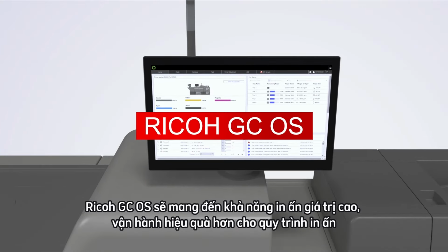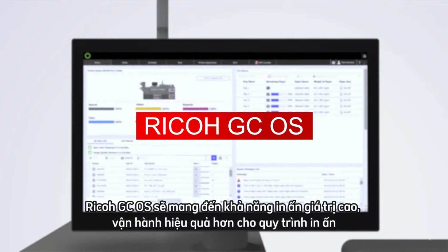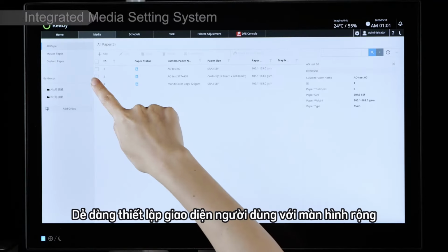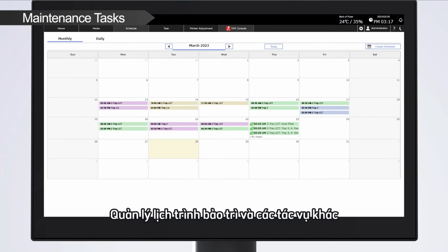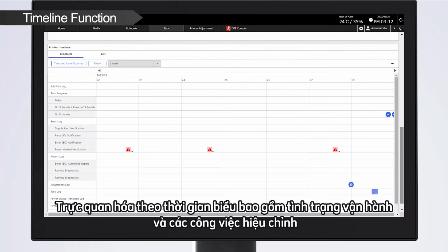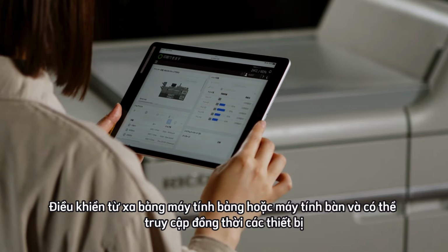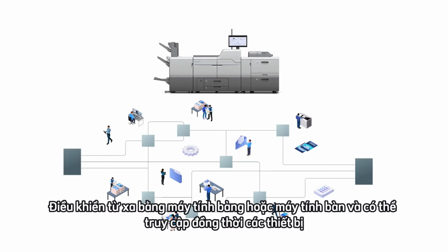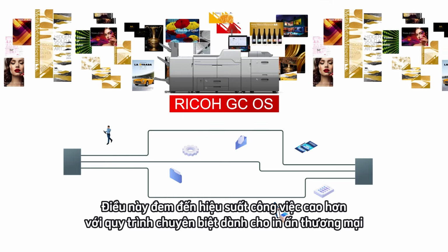Ricoh GCOS will bring the high value-added printing, the high operation efficiency of the printing workflow. Easy to operate UI with a large screen. The integrated media management system. Schedule management of maintenance and other tasks. Visualization of timeline, including operation status and adjustment work. Remote control using a tablet device or PC, and multiple simultaneous access are possible, bringing high business efficiency with the specialized workflow for commercial printing.